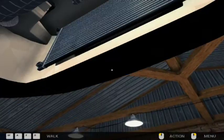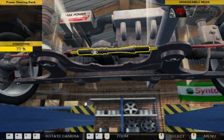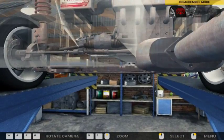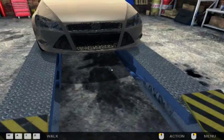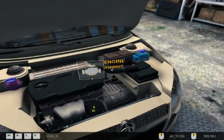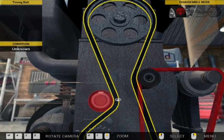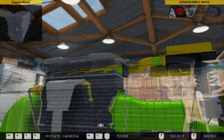Start removing parts just to see what there is. I know this is nothing really to do with the clutch, but I am just checking, making sure everything's alright, just in case it is trying to catch itself. Let's just check here. That's alright. Okay, so I think I'm right in that bit.